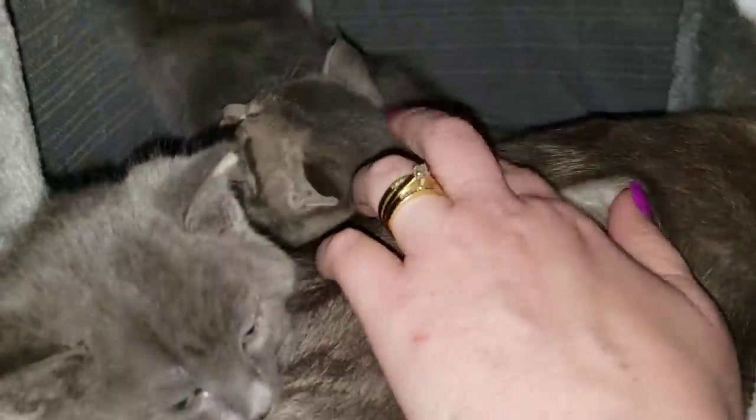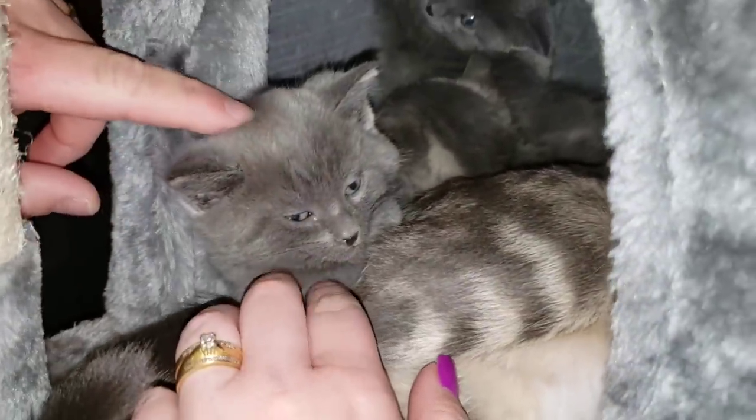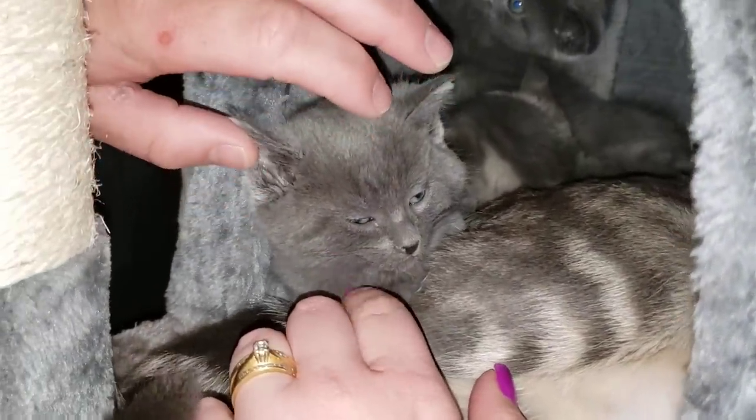Oh, they're so cute. This guy we call the fat face because he's got a poofy face. And they're so dang cute. And they look just like mom and dad. And then there's the skinny face gray one, which is this guy back here. And then this is the one that looks like mom. But they're all boys. This litter is all boys.